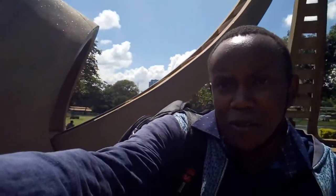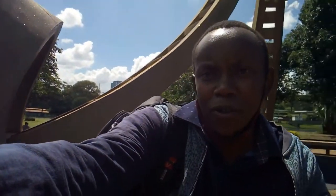Guys, I know you do not know why there are three pillars inside here. They signify the three virtues of a good country, which are peace, love and unity. So guys, whenever you get time, please come check out these pillars and take a photo.